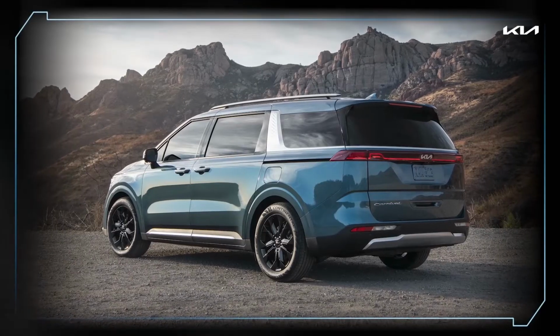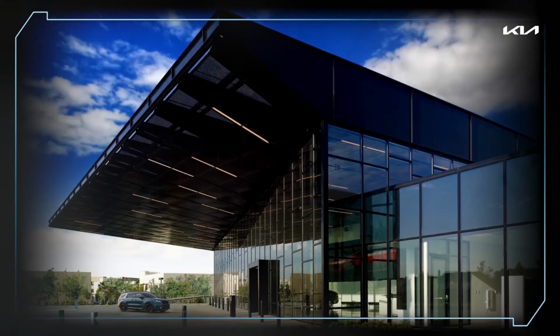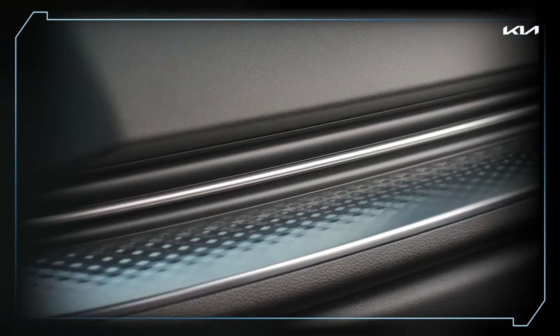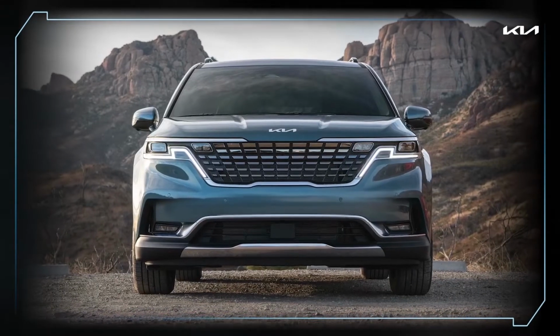The SUV-like design comes from our studio here in California, birthplace of the wildly popular Telluride, Soul, and more. Together with its high-tech refined interior, this MPV delivers an unexpected and undeniable combination of capability and modern luxury.